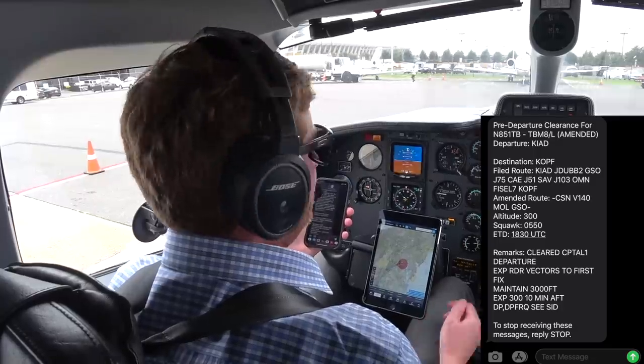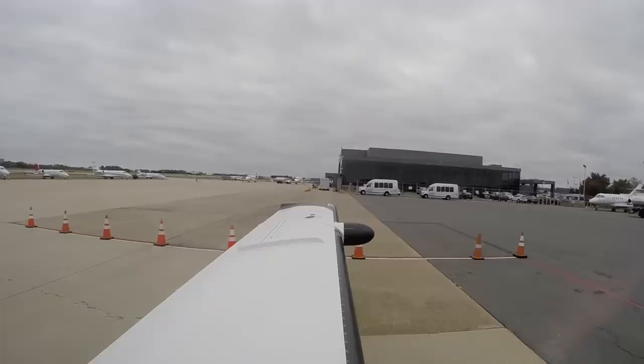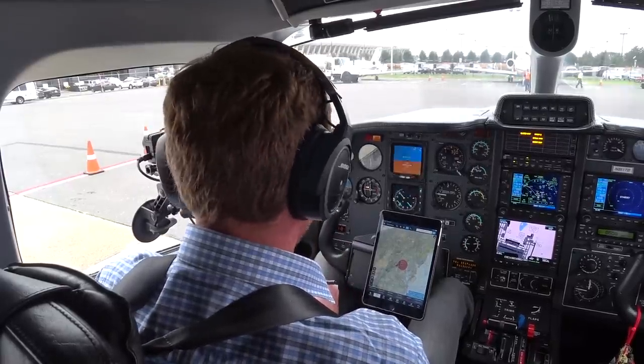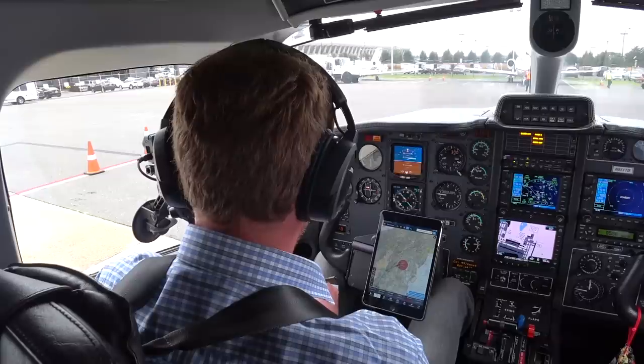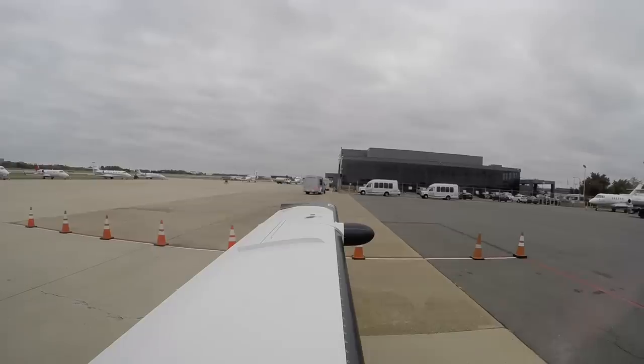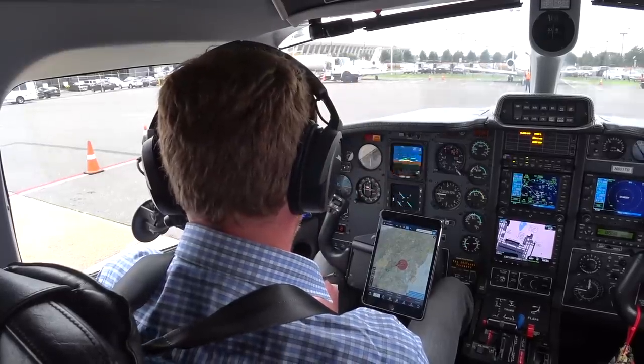Now we'll just contact ground and tell them we're ready to taxi. See how this goes. Afternoon, Dulles Ground. November 851 Tango Bravo with Signature with Uniform, ready to taxi. November 851 Tango Bravo, Dulles Ground. Would you have any interest in runway 19 left today? Yeah, you guessed it. Quick and easy. Thank you, 1 Tango Bravo. November 1 Tango Bravo, not a problem. We aim to please here.